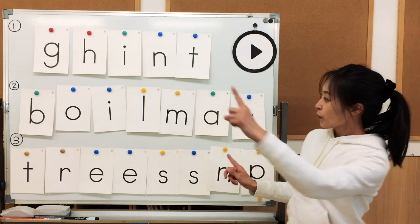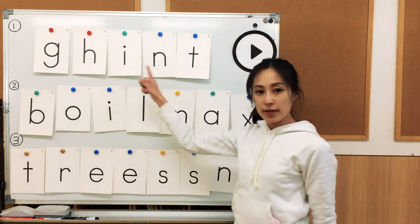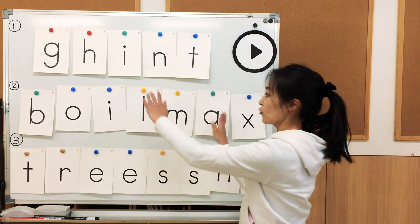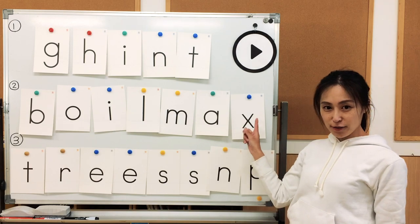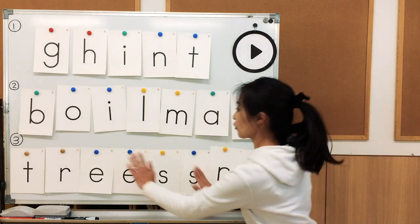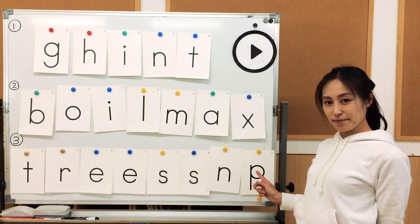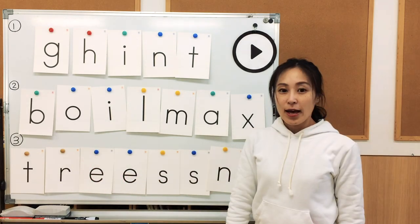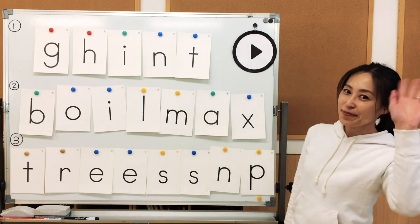Now you can shuffle the letters to make night. Shuffle, shuffle, shuffle to make mailbox. And shuffle, shuffle, shuffle, shuffle, shuffle to make presents. And I'll have the answers for you next time.